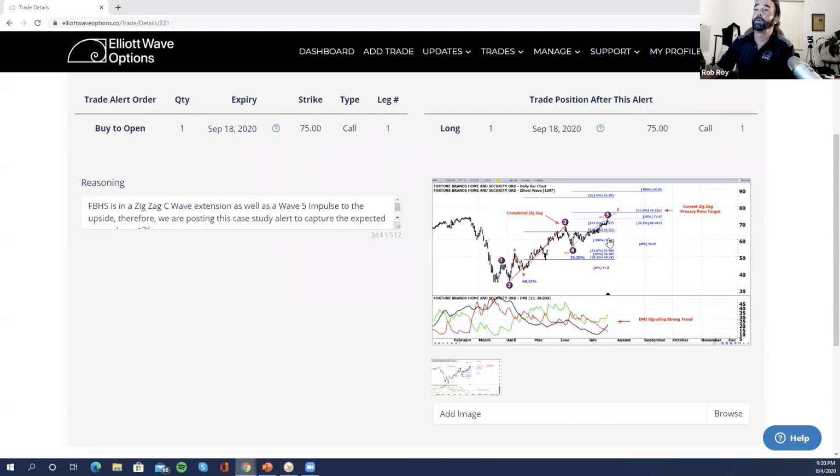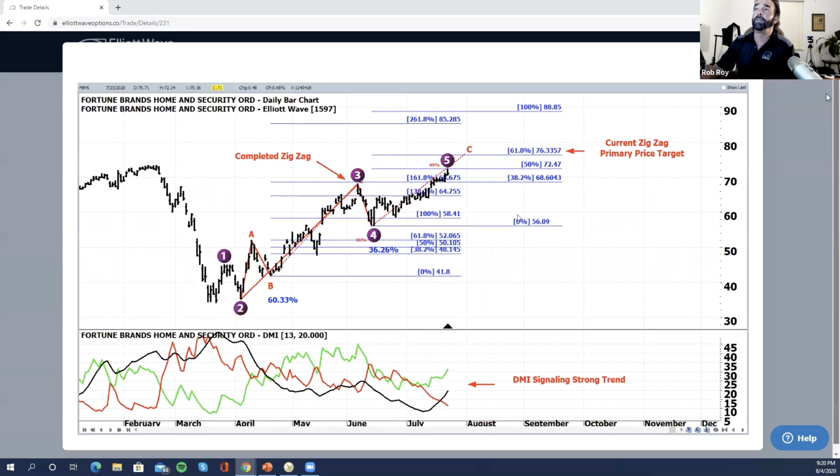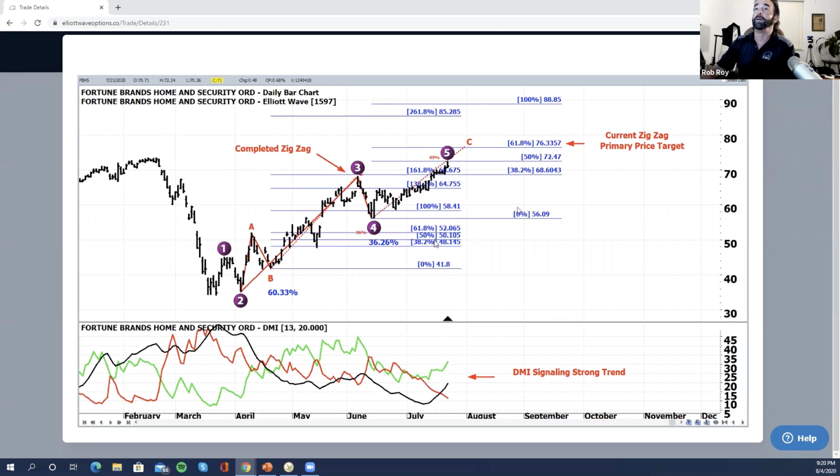And then we also include the chart along with some reasoning behind why we got in. And this is just Elliott wave all over the place when you look at this chart of FBHS. So you can see here in the wave 3, and this goes to exactly why I talk about why I say don't trade the wave 3 for the people that teach wait for 1, 2, 3, and 4 to be in place and trade that move from the 4 to the 5.